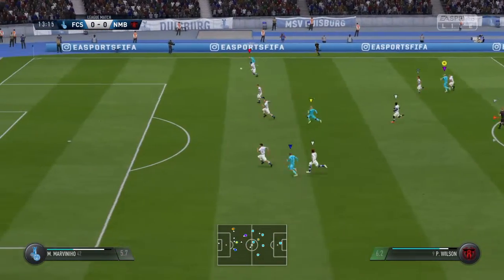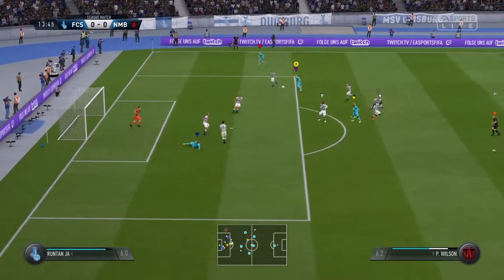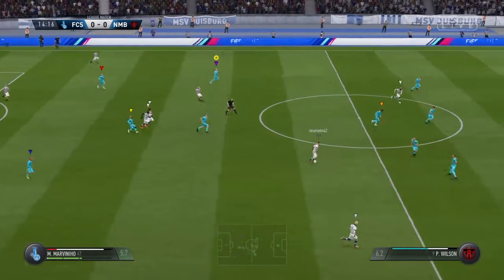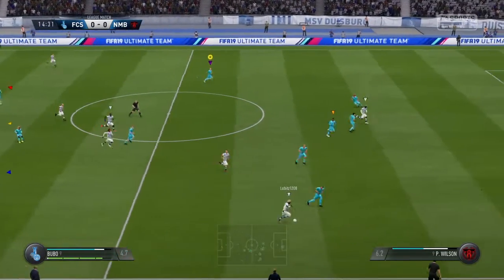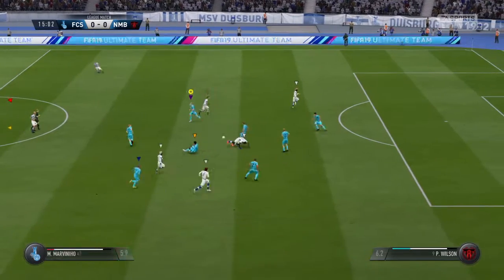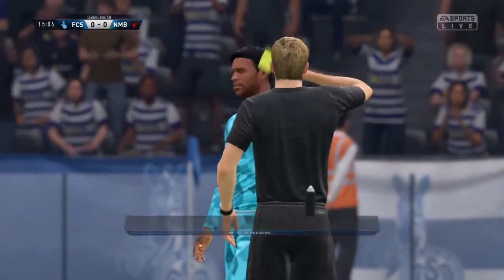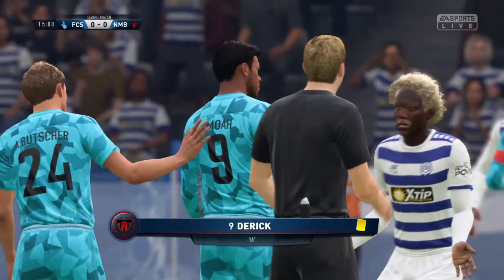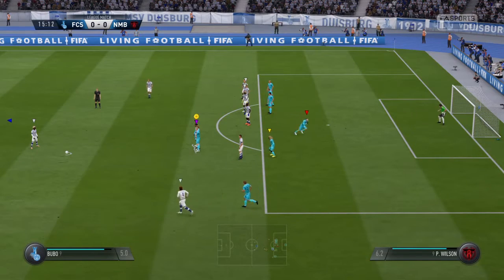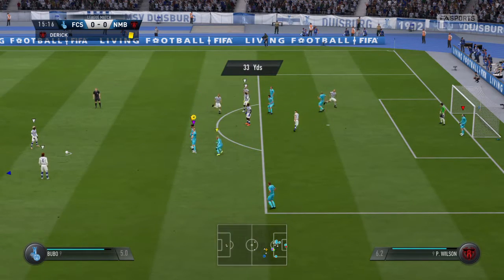Good vision here. Put in from the wide area. And they get it away. Bon Lahore. Bit of a desperate lunge that. And he's going to get booked for it, I think. It's definitely a yellow in the mind of the referee, definitely. Well, I think it unquestionably was. I mean, on another day, he might have got a red for that. It was a really dangerous challenge.